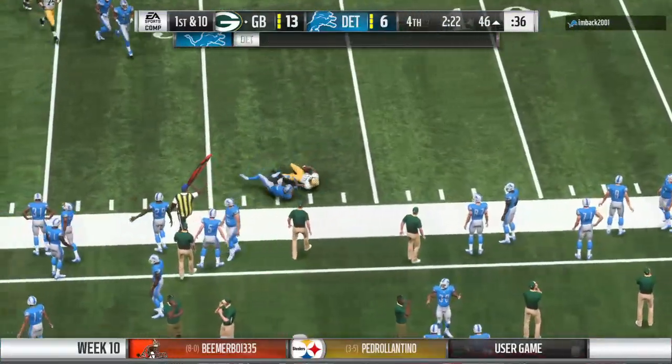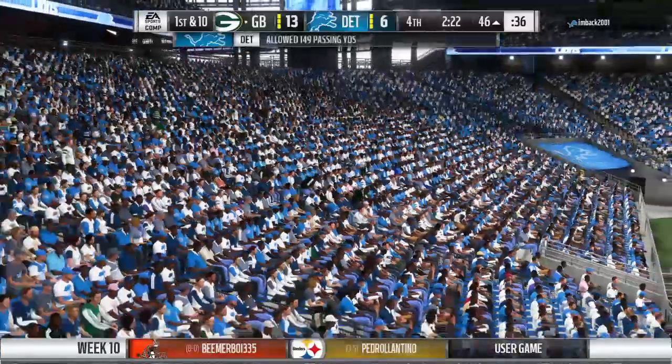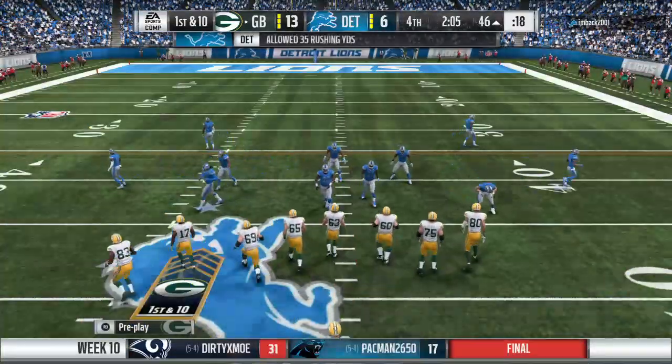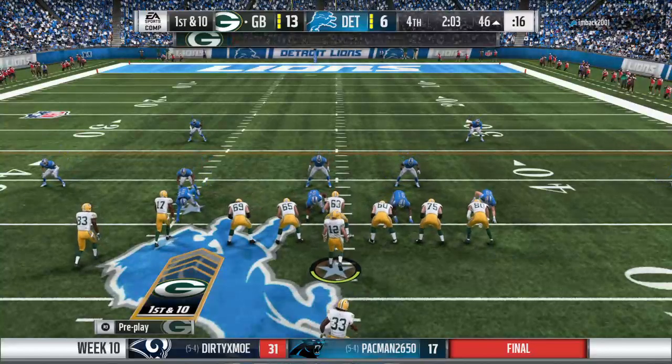Not easily done. They may want to go back to that one. First play of the drive, good for 15 and a 1st down. They don't need to run another play here before the 2-minute warning. Let's see if they do it anyway.